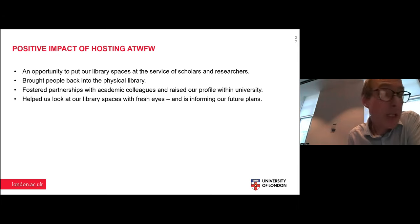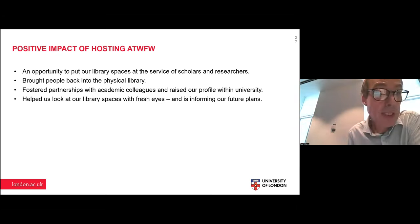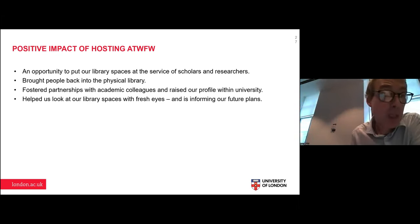And then finally, I think hosting the 1,000 Words for Weather installation has certainly made me think again about the Senate House Library's space. So for me, it was really interesting to see visitors, members of the public, wandering around the upper floors of the library, which is quite labyrinthine, and seeing them finding it quite exciting and unusual. And it made me remember really what a wonderful space the library is.